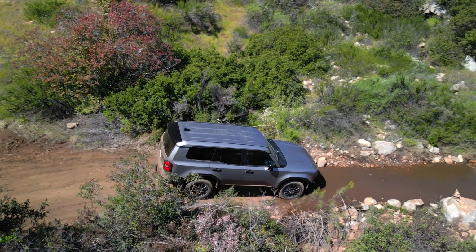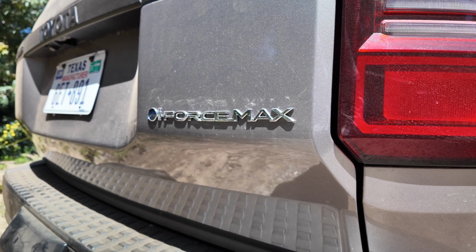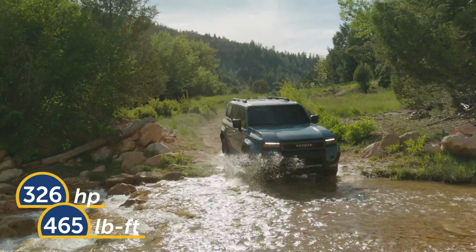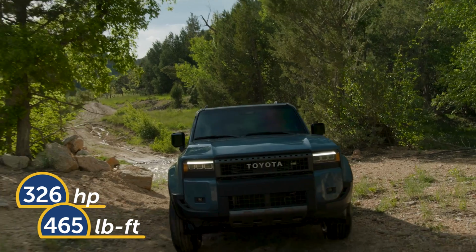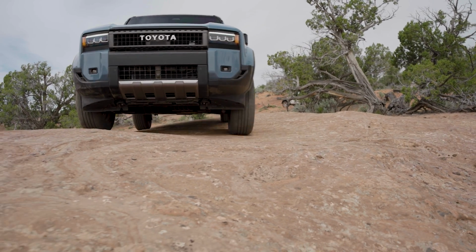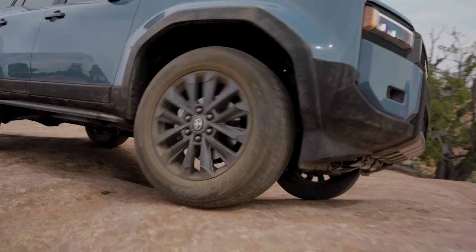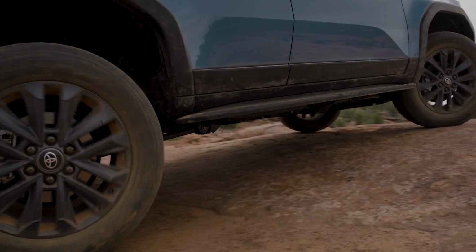Now that we've covered all the ins and outs of the Land Cruiser, let's get it in its natural element, which is off-road. All Land Cruisers will be powered by Toyota's iForce Max engine, which is a 2.4-liter turbo 4-cylinder hybrid, making 326 horsepower and 465 pound-feet of torque on 91-octane fuel. This is linked up to an 8-speed automatic transmission, and full-time 4-wheel drive is standard. There's also a 2-speed transfer case, center locking differential, and an electronic rear locker that can split the power 50-50 to the rear wheels. So I finally get to take this off-road. Let's see what it's capable of.